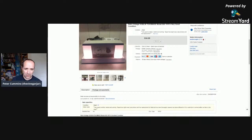In actual fact, this one when I bought it didn't have the lid. These should have a brown lid, pottery lid, and this was nabbed from another Teasmade. Funnily enough, a Swan Teasmade, which has slightly less value. So that's the first one.